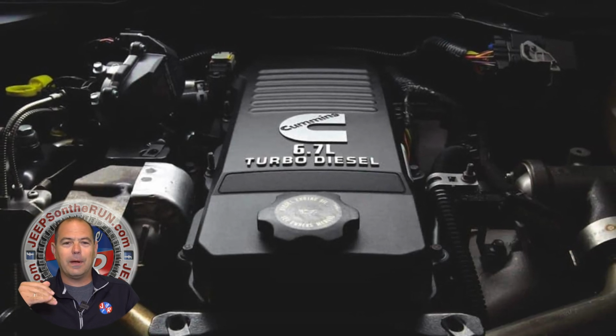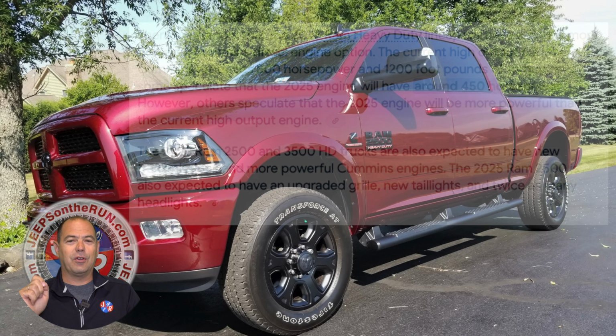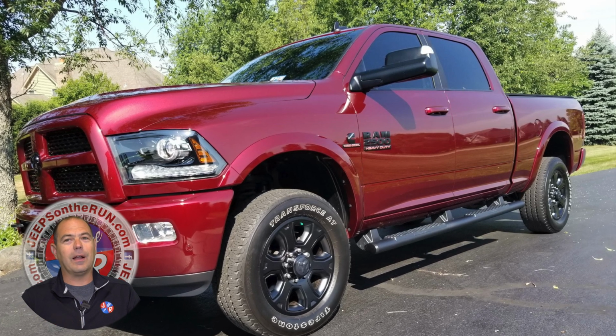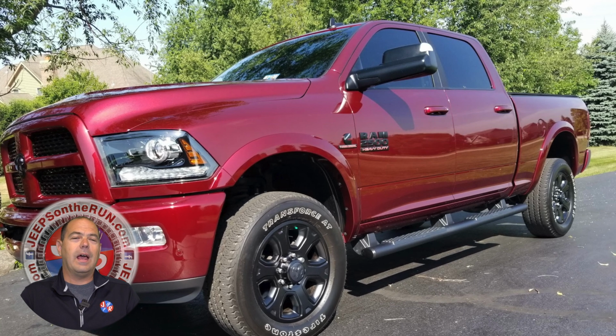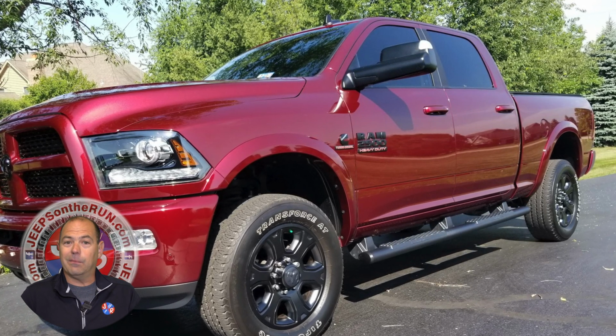I think we can sure bet we're going to see more horsepower, more torque in that Cummins motor. It seems to be what they're doing. These Cummins motors are putting out over 1,000 foot-pounds of torque. It's crazy. Previously, I owned a 2500 Ram. It was, to date, one of my most favorite trucks, short of my current TRX. So Ram has done a great job. I had a 2018 Ram 2500 with the Cummins motor. Absolutely loved that truck. The only reason we got rid of it is I wasn't hauling anything big anymore.